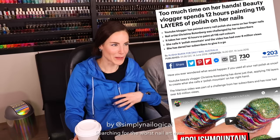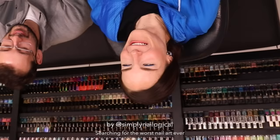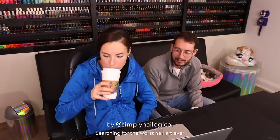Some of their manicures seem to really upset people though. I remember when Polish Mountain first went viral, some of the top comments, especially on Facebook, were so mad at me for doing that. That's disgusting, that's impractical, why would anyone want that? I remember just laughing, like, obviously I didn't do this to wear as a trend. Yeah, it's like when someone's not in on a joke and then they make fun of people for joking as if they're being serious.